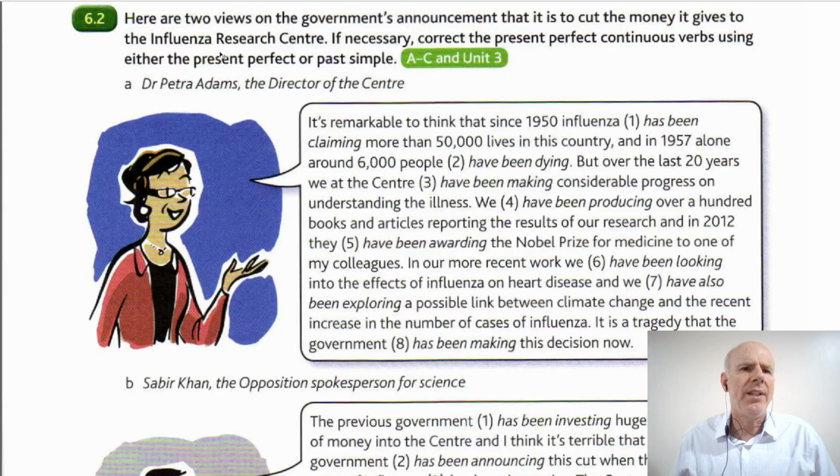Well, what's the point here? Here are two views on the government's announcement that it is to cut the money it gives to the Influenza Research Center. It's a hypothesis, okay? It's not true. It's just an exercise of English. If necessary, correct the present perfect continuous verbs using either the present perfect or past simple. So please, let's do it. Dr. Petra Adams, the director of the center. Let's see if she speaks clearly, if she uses, well, present perfect and present perfect continuous.